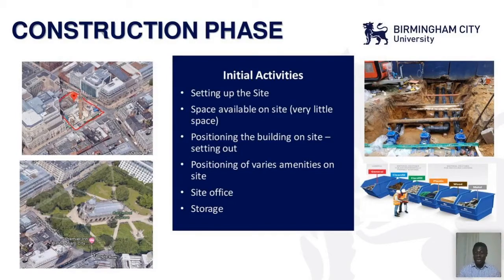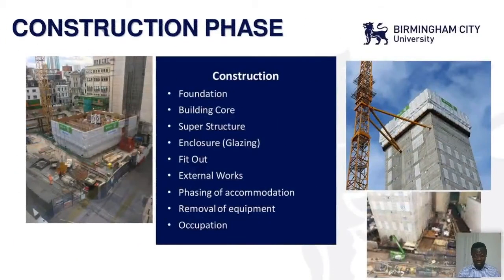Am I going to do just-in-time delivery because I may not have the space? So all these things you need to consider, right? The position of the various amenities on the site, you have to consider all of that. As you can see from the top left corner of your screen, we have a very small site for this magnificent project. So the team had to really plan around it before they got on to their construction, right?